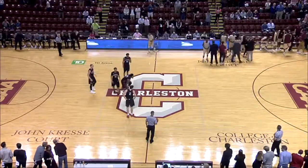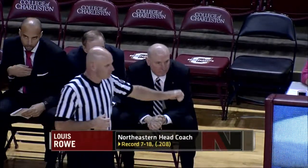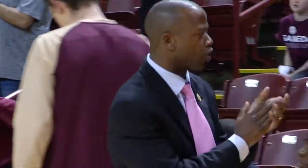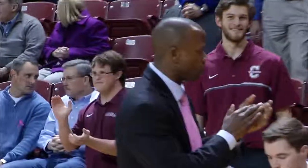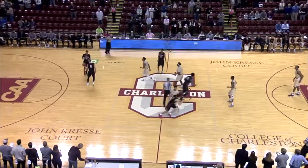Northeastern will be in their road black uniforms with Northeastern across the front. Charleston in their home gold uniforms with Charleston across the front. It will be Anthony Green and Jarrell Brantley set to jump it up in the jump circle. Everett German and Danny Johnson. Take a good look at Earl Grant.